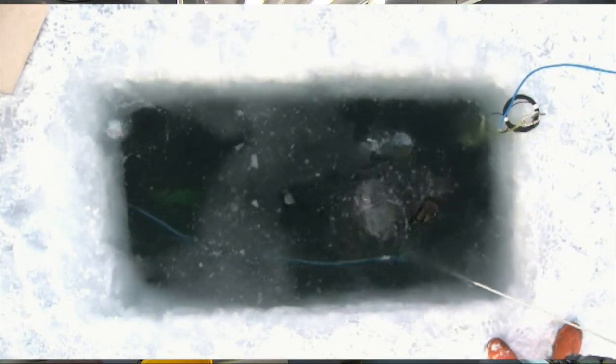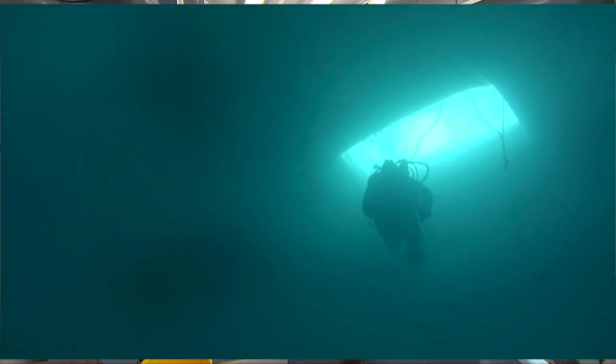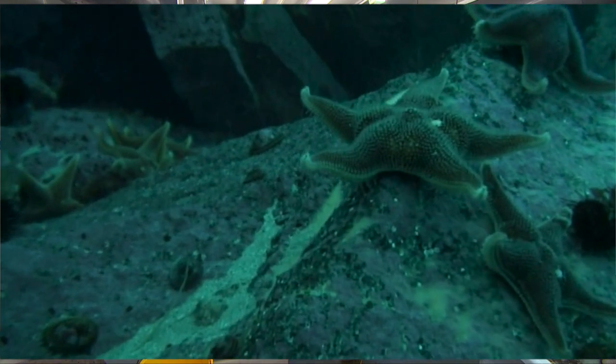Yeah. Absolutely. You go through the ice and suddenly it's all pitch black, and then as your eyes adjust, you look up and you've got this amazing ice cover with these colours, the browns, the greens. It's got a cathedral-like feeling. And then obviously I sink to the bottom, start my work, I could be anywhere.